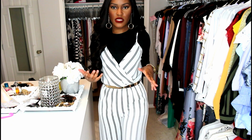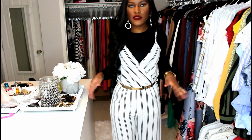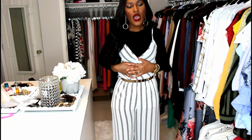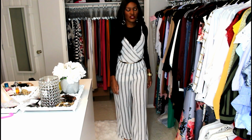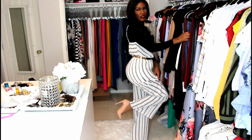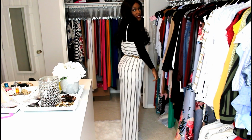Now this jumpsuit did come with its own black belt. As you can see, it has belt loops, but I did not want to use the belt it came with, so I just paired it with my gold belt instead. This gold belt, once again, is from Agassi. I think this was $10. And then my shoes, I got these from Go Jane a while ago. These shoes were $20. You can't really see the shoes because the pants are so long, but I really love this jumpsuit outfit idea. It's just really simple.